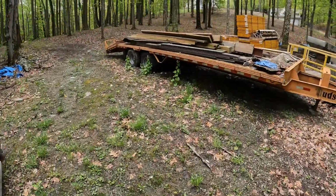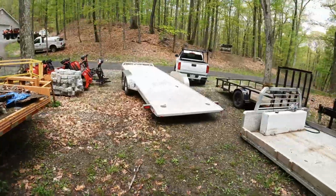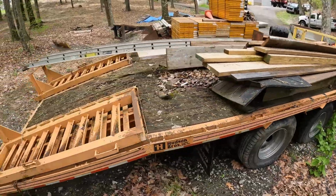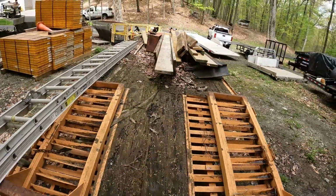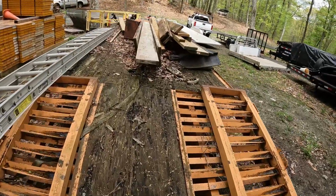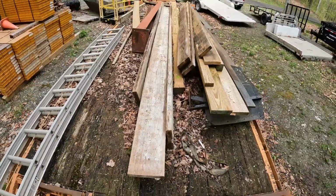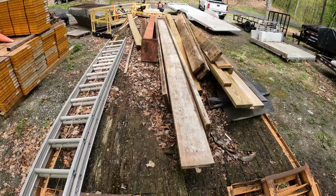All right, guys, I am back at our Dutch's yard, and I just parked the Mason dump. I have my Colorado over here, but I'm looking through this pile of scrap that we have here. I need to find some 2x10s or 2x12s. It looks like we have a couple long 2x10s right here.